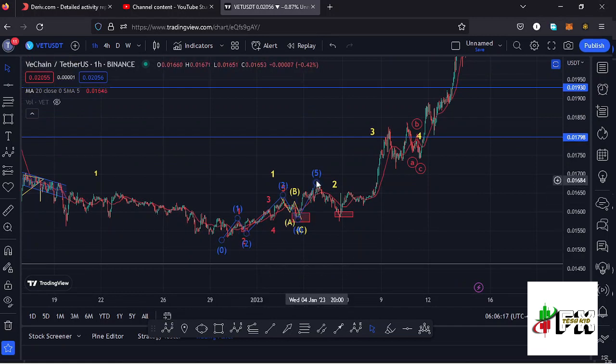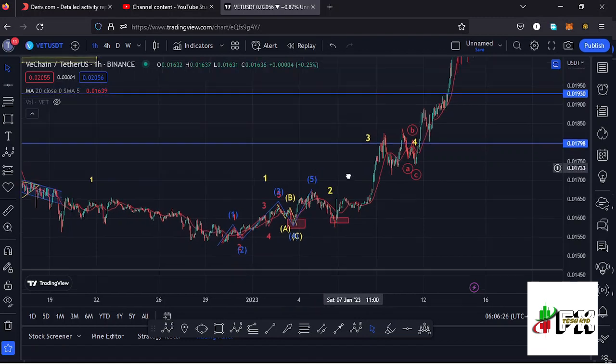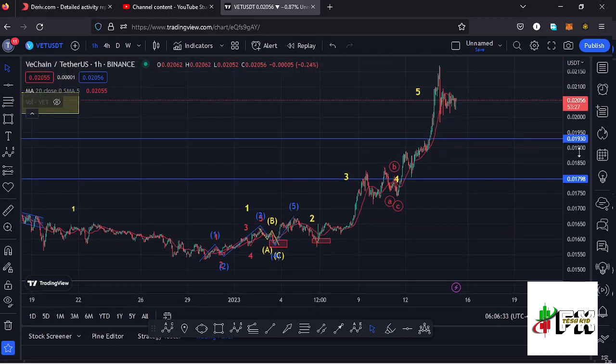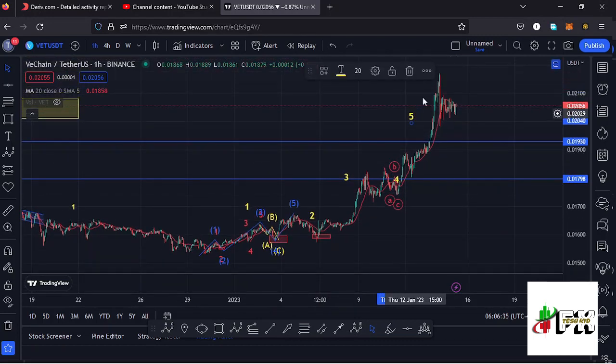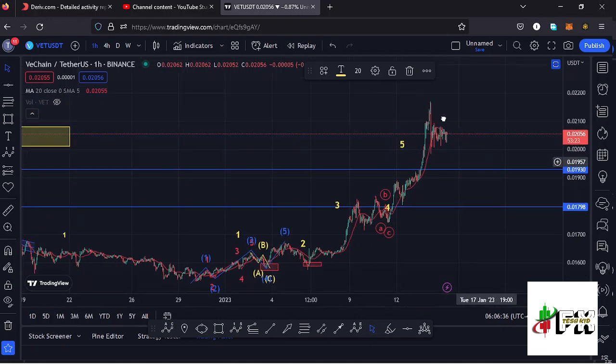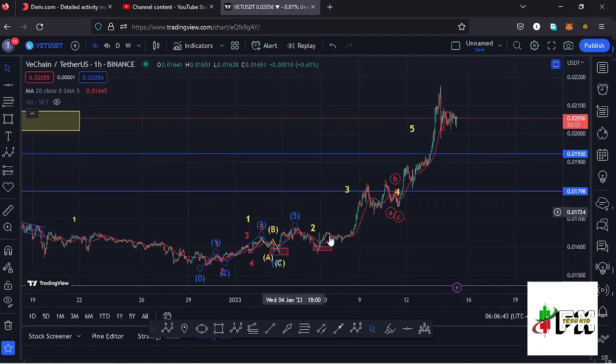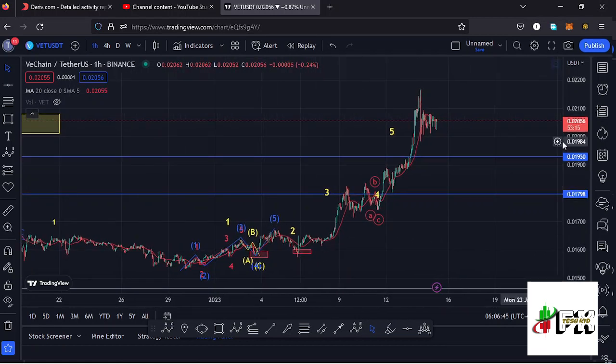which is a fractal wave having the wave 5 completing the formation of that higher Elliott wave count 1 to the upside. And after seeing the formation of that wave 1, we saw the corrective structure in the formation of that second wave before we saw another impulse to the upside in the formation of that wave 3, and then saw a wave 4, then continued pushing even higher in what I'm terming as a higher Elliott wave count 5 to the upside, making its peak at around the $0.2173 mark.